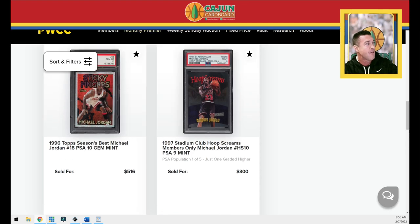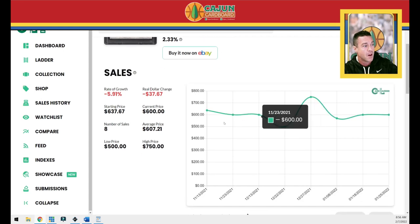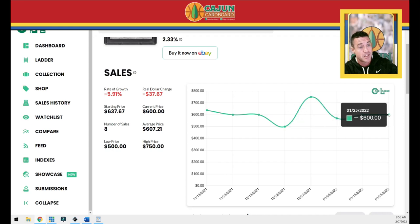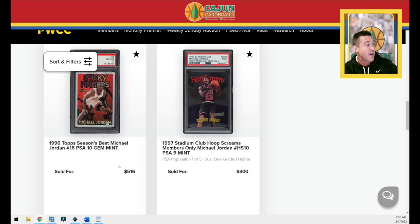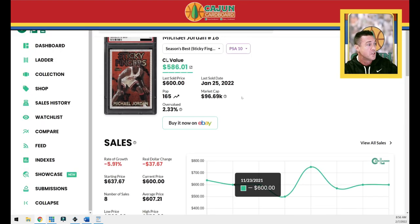So that's about $85 short of the current market value. And you can see this card is consistently $637, $600, $600. It did dip here once, an outlier in December, maybe too close to Christmas, but then $750, $570, $600, $600. And so to pick this card up for $516, I thought was a pretty good deal on a really popular Jordan insert, which is only pop 165 in PSA 10 condition.